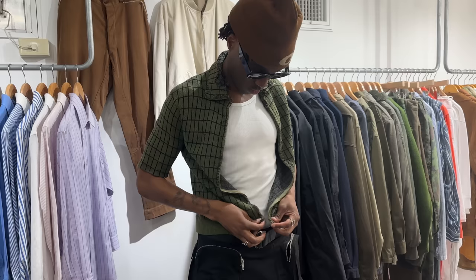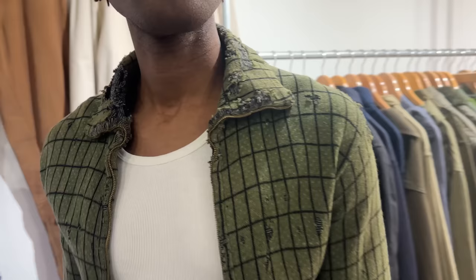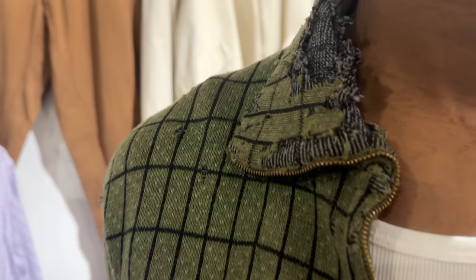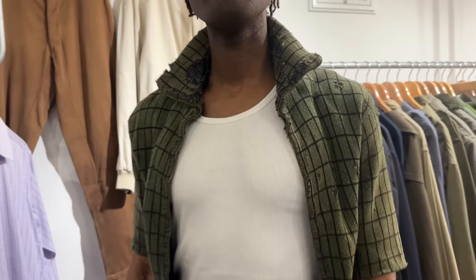Hey, this actually fits pretty well, right? Are you able to zip it? Is it possible? Oh, there's no zipper? No. This looks like something Stussy would make. But the distress, you can't find that on Stussy, man. Definitely not. I really like this part where it's just falling apart pretty much. It's thick. I wonder if people wear it like this too. Yo, that's better.